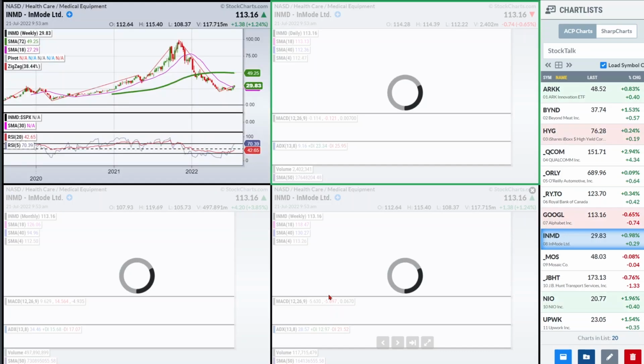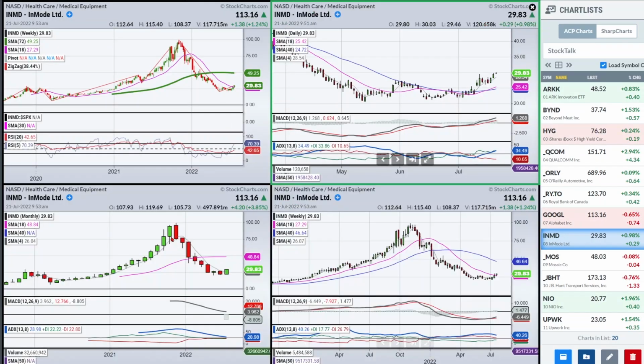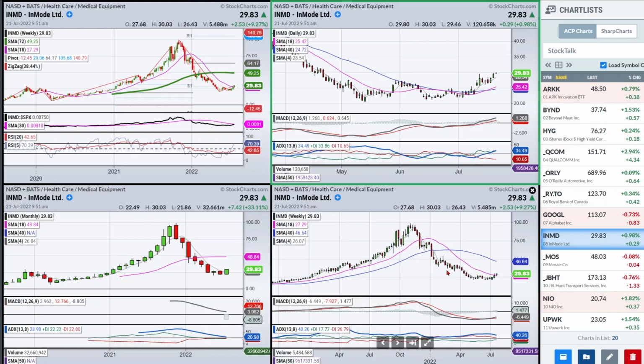INMD, big drop to the downside, finding support on the monthly chart, starting to cup around and shows some signs of improvement, getting through the 18-week. We already got through the 18-day, and both of those lines are turning up. So on a daily chart, you're actually in an uptrend above a rising 18-day, which is above a rising 40. You see the momentum is good. The ADX is going up. The MACD lines are both above the zero line. I mean, that trend is up.